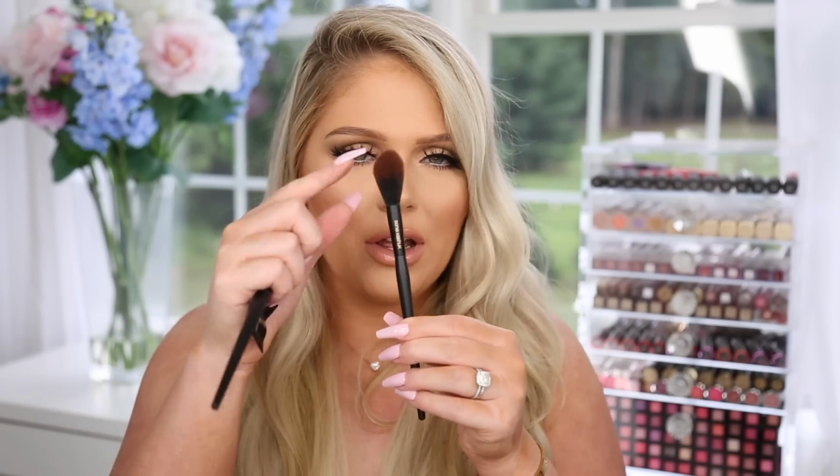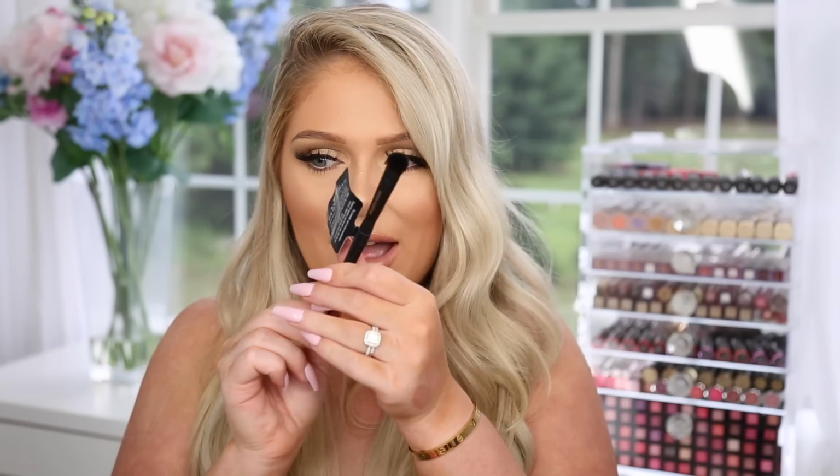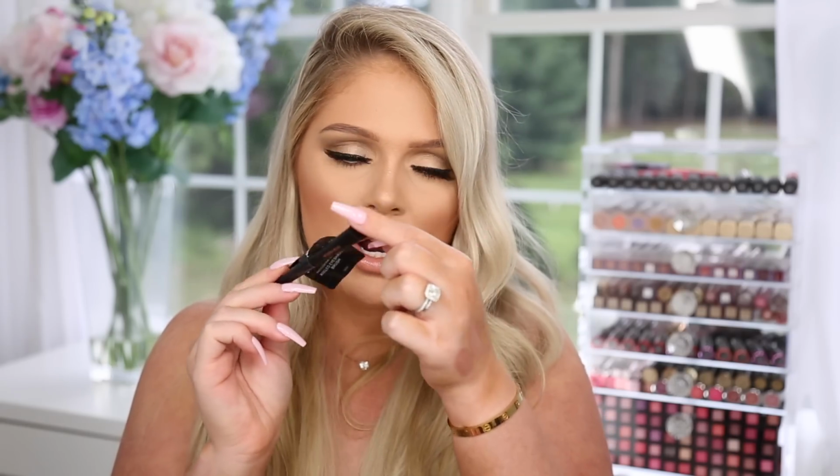You could also actually use this to contour, but I like to use these kind of fluffy domed brushes as highlights. So that's really, really nice. And then last but not least, we have this guy. This is like a more denser brush. So you could use this to pack on color all over the lid, but then you could also definitely blend in the crease with this one too.